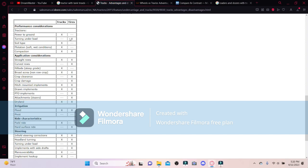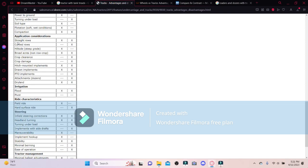Turning under load. Yeah, tires. Soil type. Yeah. Tracks. Flotation. Yeah. Compaction. Yeah, both. Because you can compact thing. Application consideration. Straight rows. Curved rows. Tires. Hillside. Tracks. Broad acres.